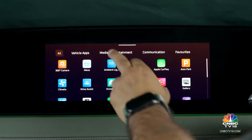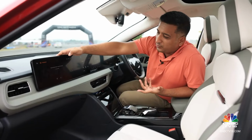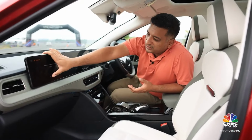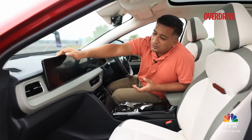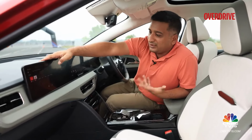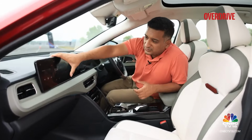You have all those apps. For example, you have your YouTube, even your social apps like Instagram. You can also get your work done and so on. So all of that, music apps, all of that just goes in here. And you can also play your own media, and there's also a browser. So if you want to just go on the internet, you can do that. So mainly it's for the passenger to sort of spend his time.